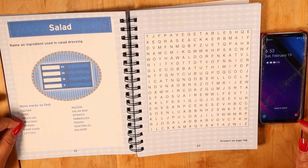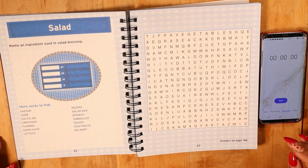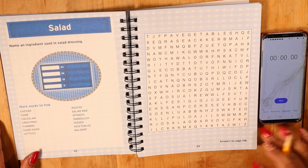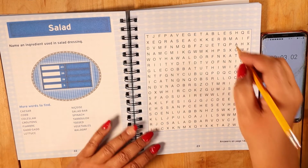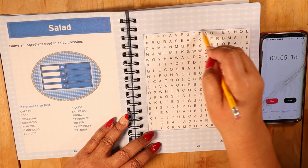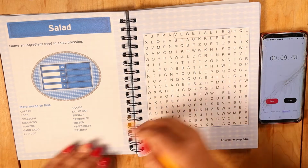We've got 14 words defined, plus our four additional bonus words. Here we go. I see one right off the top. Vegetable salad, or vegetables. No, it's called a green salad. Same thing.